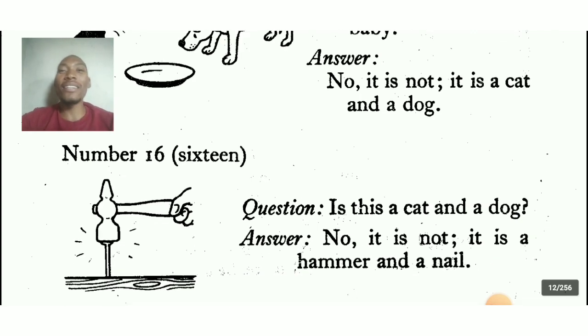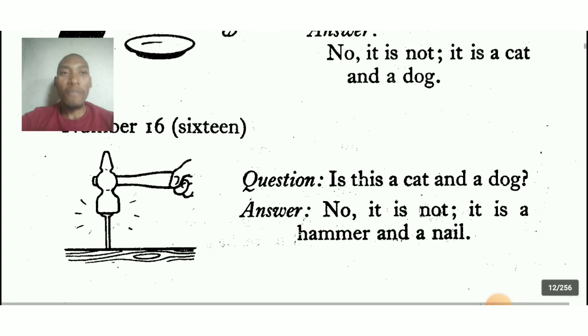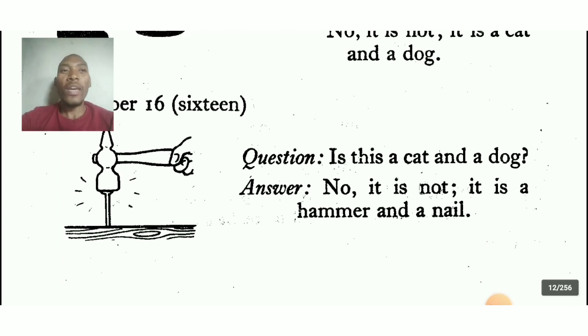Number 16. Repeat. Very good. Number 16. Again. Question. Is this a cat and a dog? Answer. No, it is not. It is a hammer and a nail. Now is your time, ready?